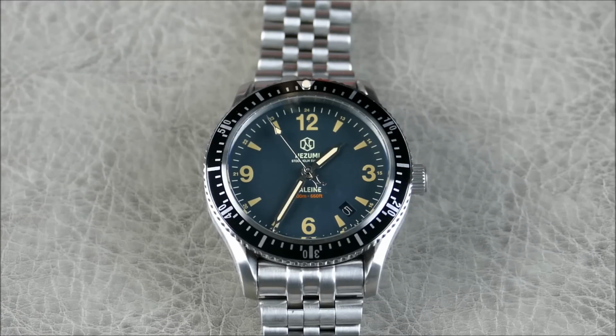They took a lot of different design cues and put them together, but they didn't blatantly copy anything. They're not saying, hey, this is an homage watch to a Mil-Sub. They're not saying this is an homage to a Seamaster or a GMT-Master II or a Blancpain Fifty Fathoms. It's not an homage to a vintage Tudor. It's kind of a reimagining, I guess you could say, of a watch from that era.